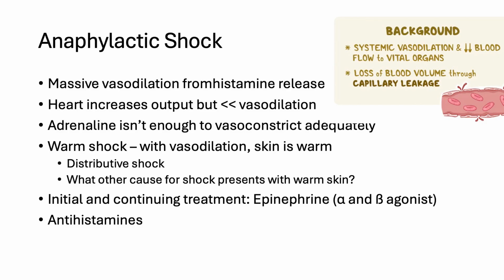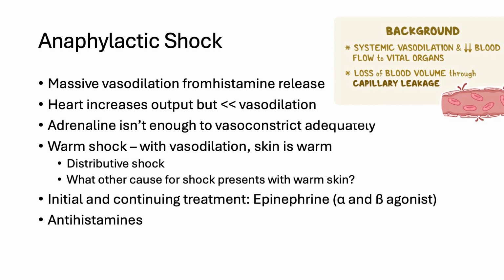Just to reiterate, 20% of these moderate or severe cases don't have skin or mucous membrane findings of hives or of angioedema. Anaphylactic shock is massive vasodilation due to histamine release. The heart tries to increase its output to deliver blood to the vital organs, but it can't overcome this vasodilation.